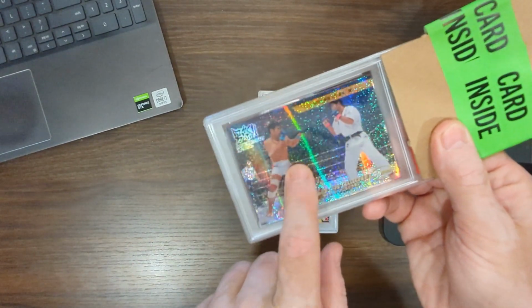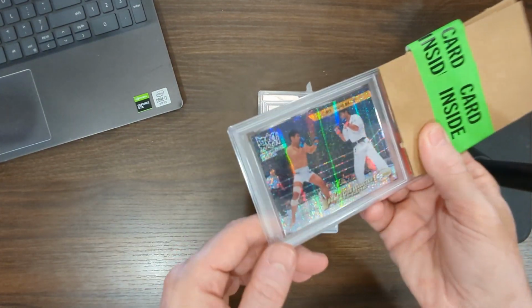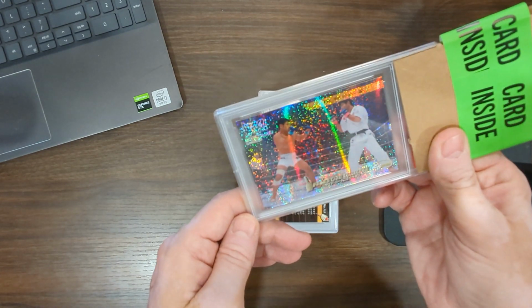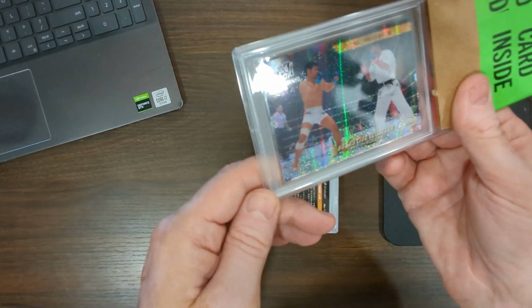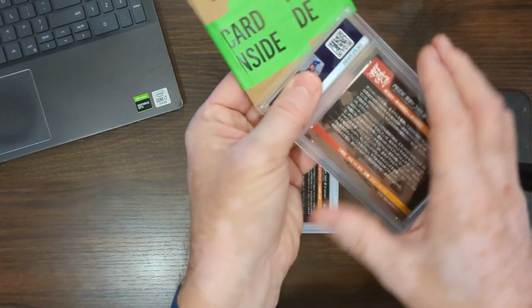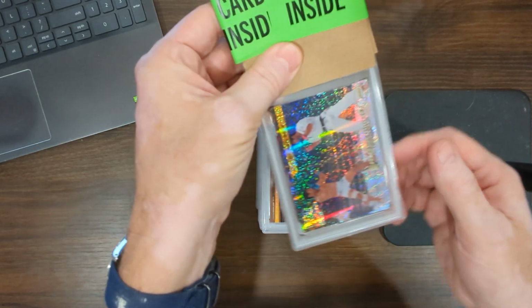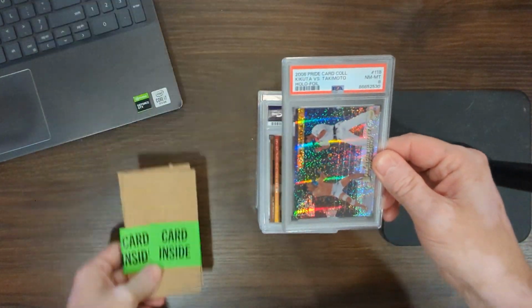Panini called them holos, and I think I did too, foils. But they're also often referred to as sparkles. And I gotta tell you, I'm looking at this card. There's no nicks on the corner, no scratches, no white spots. It's centered well. I wanted at least 9s on these, and I don't. This one came back an 8.